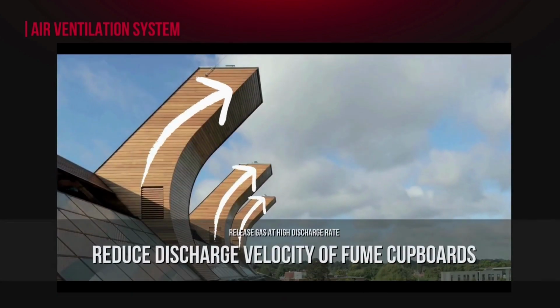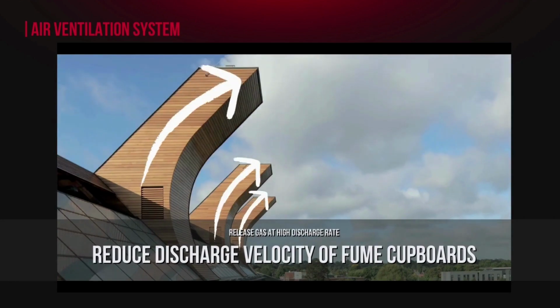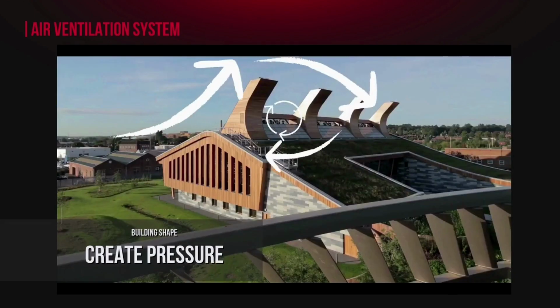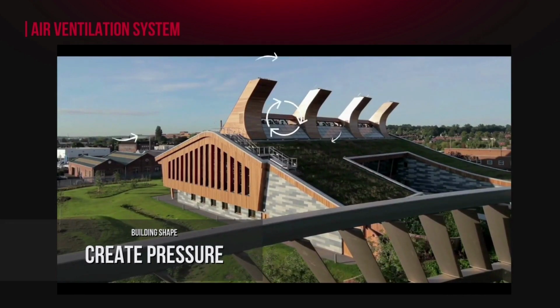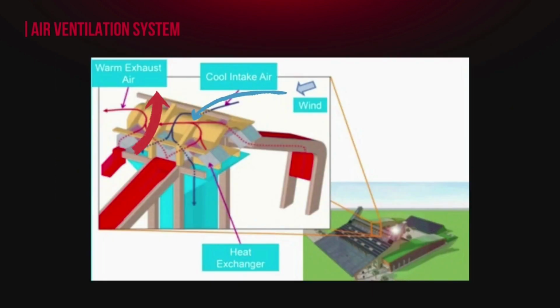These distinctive horns are used to release fume gas at a high discharge rate to reduce the discharge velocity of fume cupboards. The building shape creates wind pressure at the ridge, allowing it to direct incoming air into the laboratory and via heat exchangers to provide heat recovery.